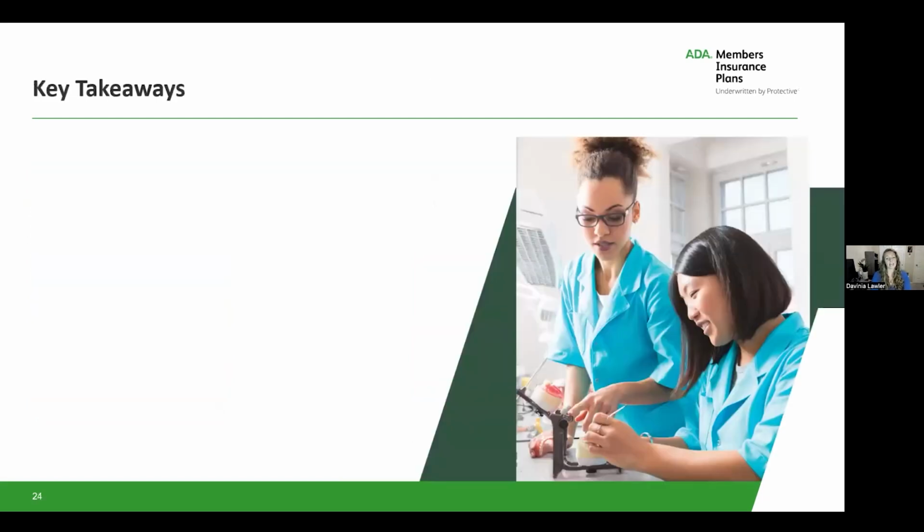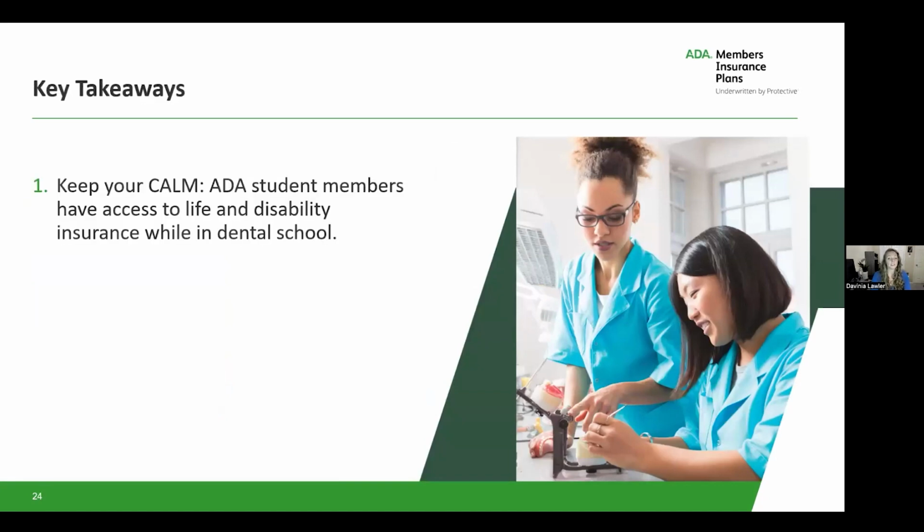Now, real quick, just remember that as an ADA student member, you have benefits available to you while you're completing your dental education. But once you activate those, that's what makes you eligible for your graduate offer. That gives you that opportunity to sign up for the auto pay. You can have no gaps in coverage as you transition.